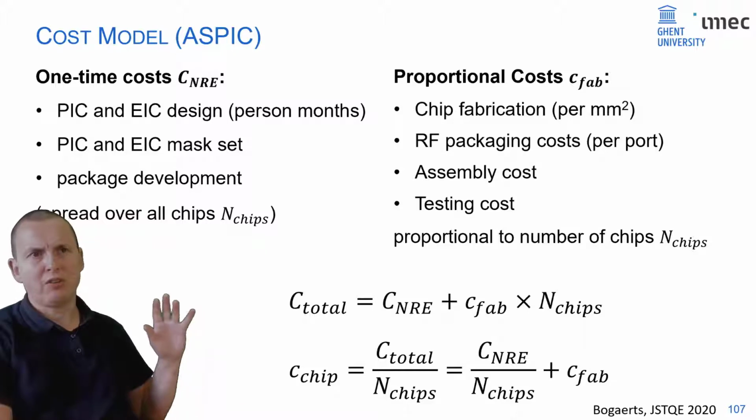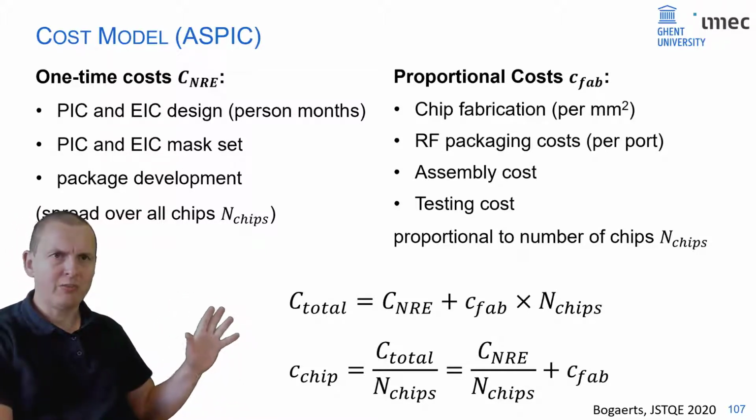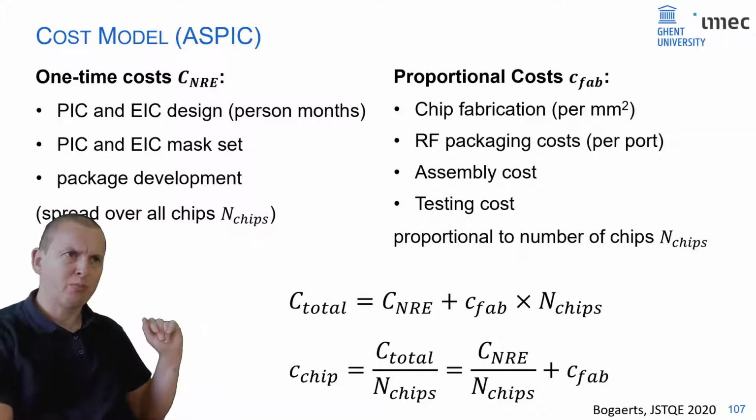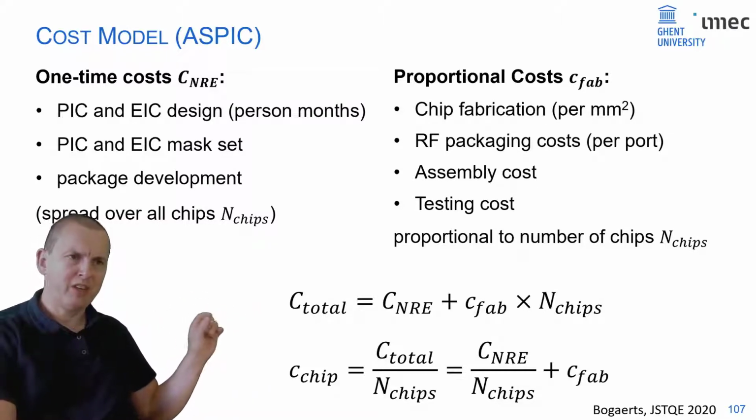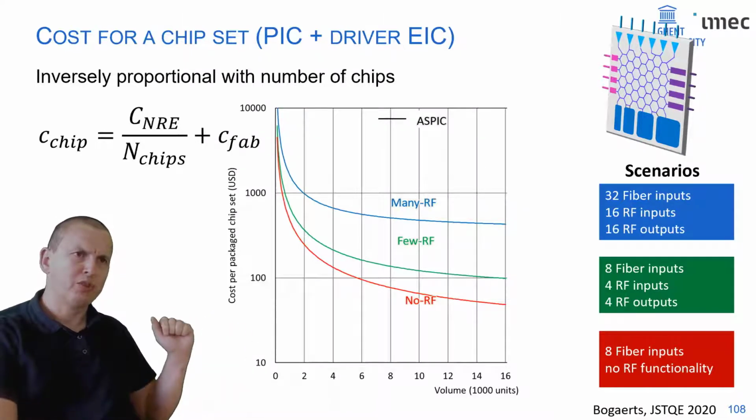Now, the cost model for an application-specific circuit is quite simple. You have the non-recurrent, one-time engineering cost, and then you have a proportional cost per chip. We make it a bit more complicated, taking into account that the chips are fabricated in lots of wafers, but overall, this model will hold. So that means that if we plot this on a graph as a function of volume, we get this inversely proportional curve, where the cost per chip decreases as we have more chips.